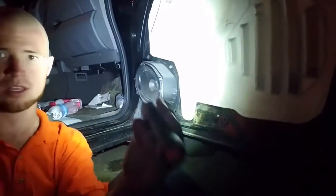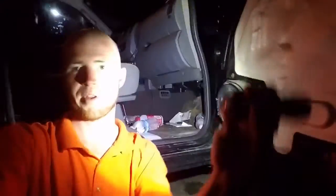I got a 2007 Nissan Frontier. I am currently changing out the 6x9s. It's nothing big, nothing serious. It's just dealing with audio. It's something I love and something I barely have time for, but I definitely keep updated with everyone.